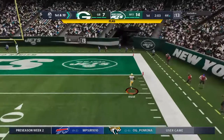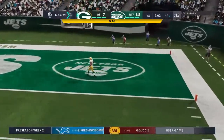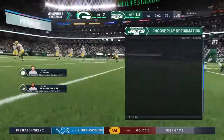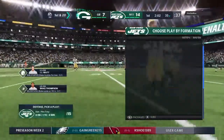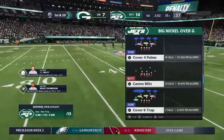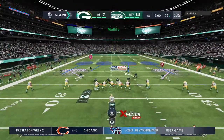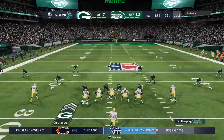And now off to the races down the right side. So they hit pay dirt, but don't count it yet. There's laundry on the field. We'll see what the penalty flag is about. So following the hold, they're in a bit of a hole here with a 1st and 20.